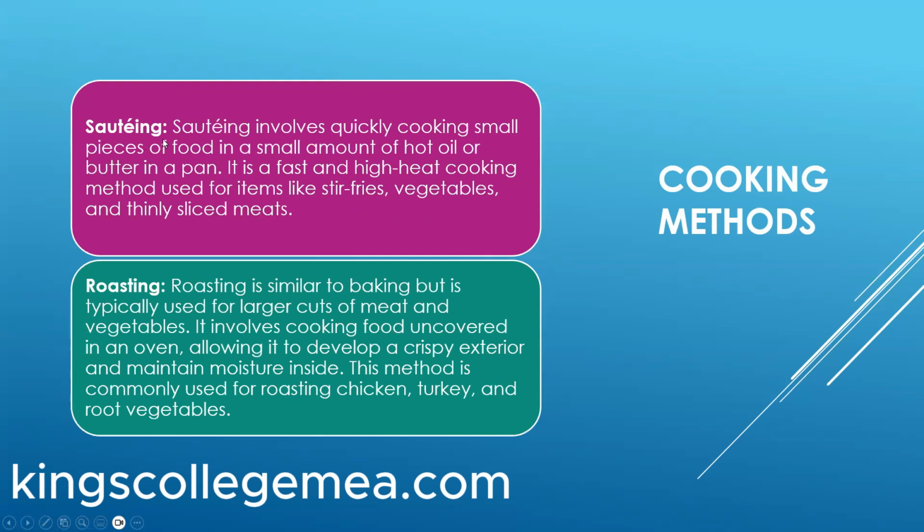Sautéing. Sautéing involves quickly cooking small pieces of food in a small amount of hot oil or butter in a pan. It is a fast and high heat cooking method used for items like stir fries, vegetables, and thinly sliced meats. Roasting. Roasting is similar to baking, but it is typically used for larger cuts of meat and vegetables. It involves cooking food uncovered in an oven, allowing it to develop a crispy exterior and maintain moisture inside. This method is commonly used for roasting chicken, turkey, and root vegetables.